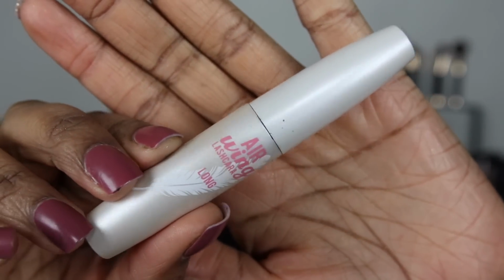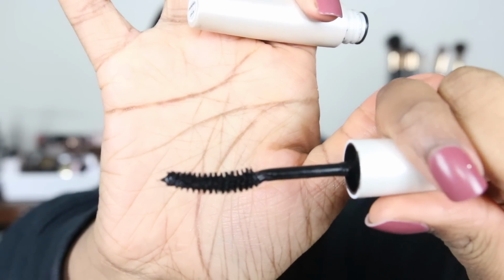I do find that it makes doing my lower lashes a lot easier than when I use any of those giant brush mascaras that kind of get in the way and get a little smudgy and gross. I've also been using the Airwing Lash Cara Long from Peripera. This mascara is kind of funky. It does come with a slightly curved brush, so I do find that that's really comfortable against my lashes, so I'm not poking myself in the eye all the time. The brush is kind of big, but not too much.